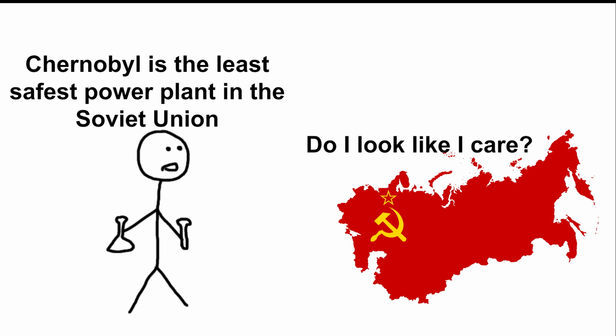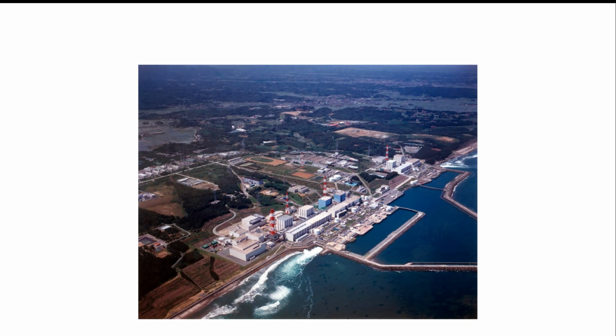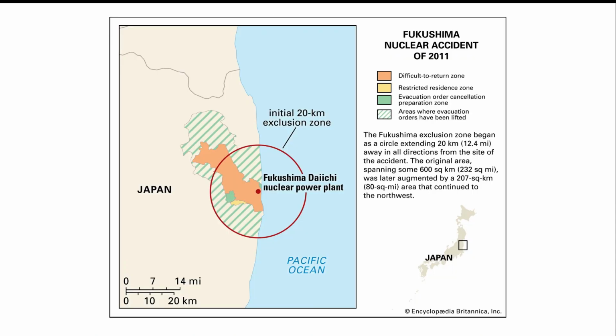And these accidents, although destructive, helped us increase the safety for nuclear power by being more careful. But sadly, humans aren't the only mistake that caused power plants to fail. In 2011, the Fukushima Daiichi nuclear power plant got struck by both an earthquake and a tsunami, which resulted in lots of contaminated radiation water being released into the Pacific Ocean, and the area also had to be evacuated.